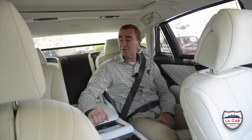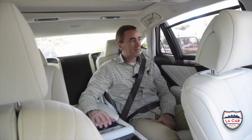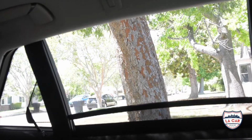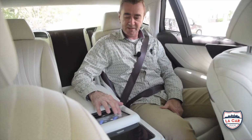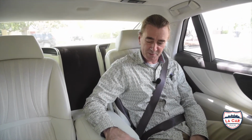I can lower the rear sunshade if I like, or obviously raise it. I can lower my shade if I want to. If I go to seat, one really cool thing is that I have the ability to recline. If I could figure out what button to push, I'd push it.